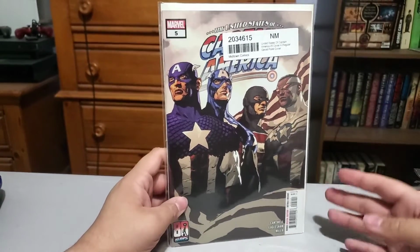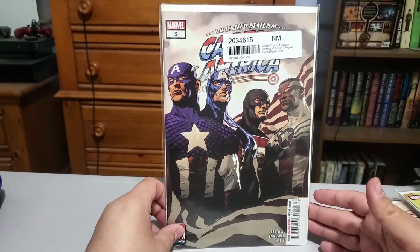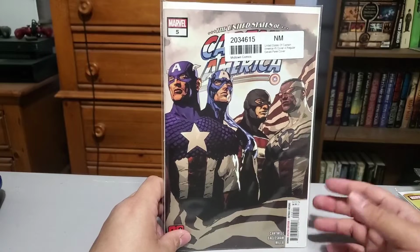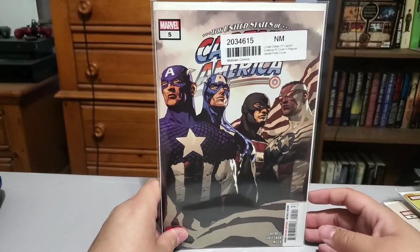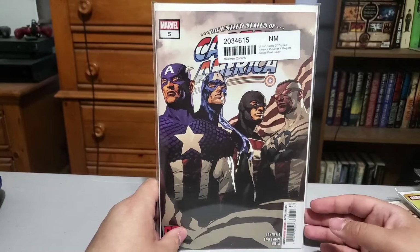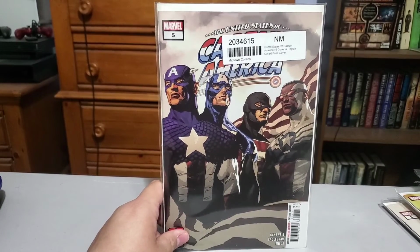And the United States of Captain America. This, I believe, is the last issue of this series, and then we're going to get a regular Captain America series after this. But this has been a little bit of a controversial one. There's a lot of people who got mad with the first issue of this, which I thought was just funny. But I stuck with it just because I'm a Captain America fan, and I thought it was okay.